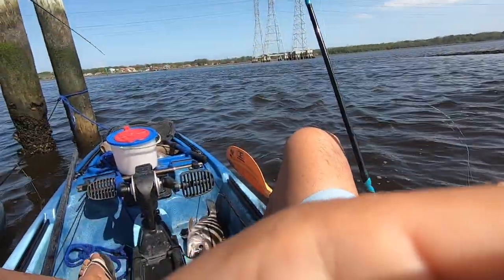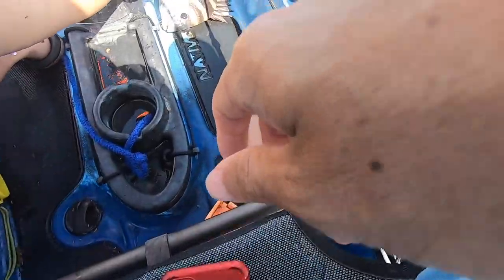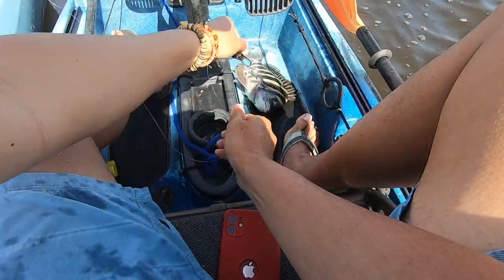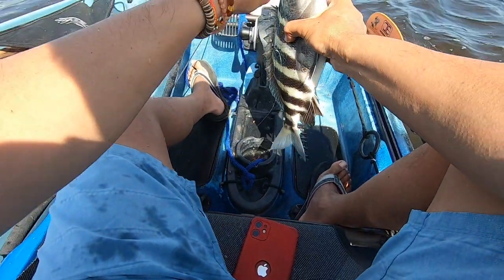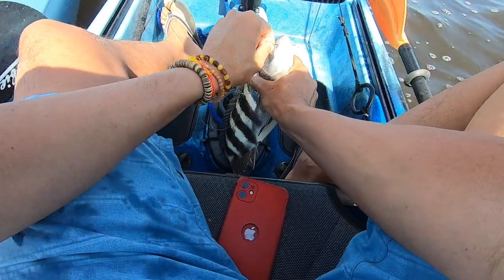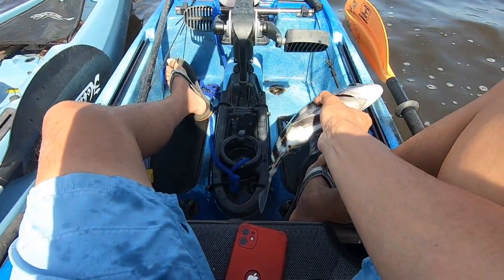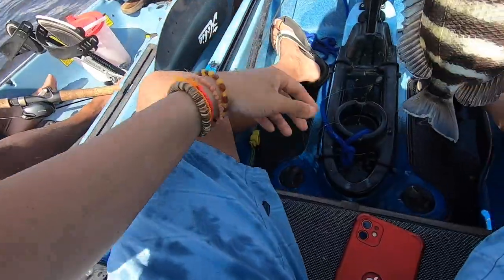Why didn't you set my drag? I thought he was gonna peel off on you. Oh, look at it. Look at that. Told you, Rich. Okay, finally got a keeper. And Rich just got bit. He wouldn't believe in me. They can just bite on that, the claw. That's definitely a keeper, right, Rich? Just measure to make sure.